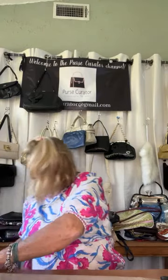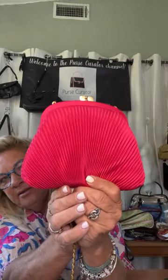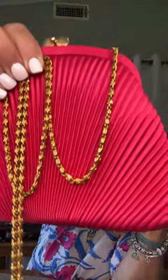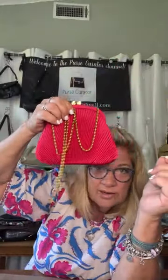I have another Kiss Lock. You know, it's funny, all of these evening bag type things, they're all made in Hong Kong. Look how pretty this one is. It's a fabric, like a satin, a slipper satin with the Kiss Lock. Really pretty chain. It is pink. I don't want it to look red because it's not red, it's pink. Pretty Kiss Lock. There's no branding.